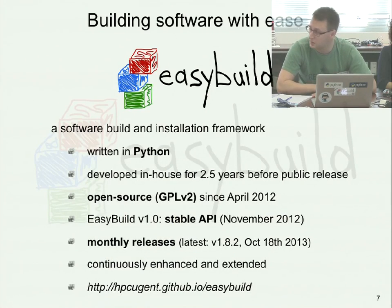He chose Python as a language to write it in because it's very flexible, it's very dynamic, and at that point he wasn't that familiar with it, and you can see that in the first versions of EasyBuild that were released. But he figured it was a good idea to write it in Python.